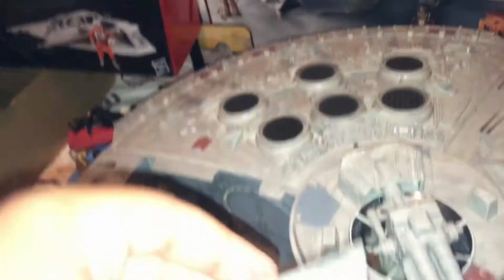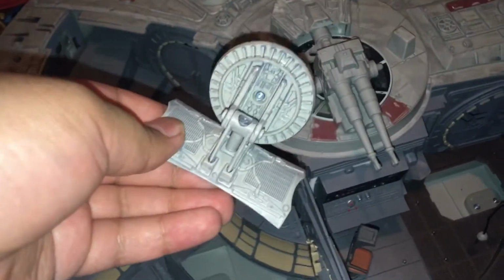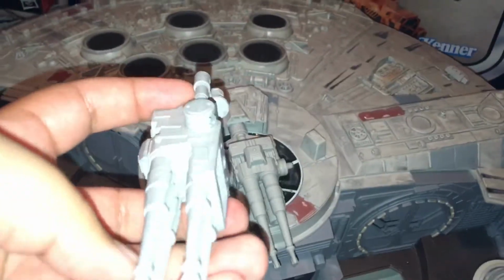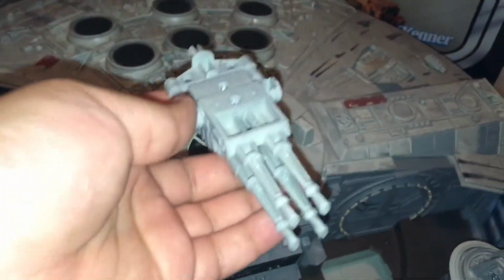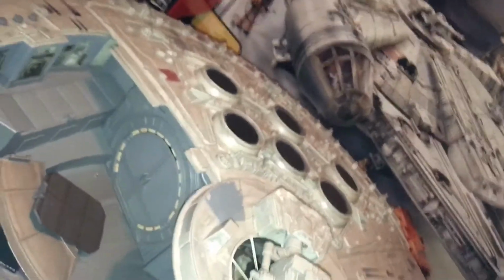So I kept these in a bag, and I keep the bag inside of here normally. So that's the extra dish that would go there. And here is the extra missile thing, the gunner thing, that would go at the bottom. So it would attach right here, like this way, directly up, and it would go underneath. Whoa. Okay.